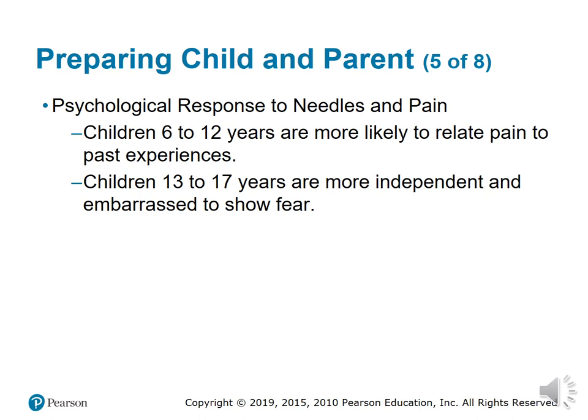With teens, it's a little harder because they don't like to show fear. They show fear in other ways. They'll show fear with their attitude. They'll show fear with, you'll clean, you'll sanitize the spot, and then all of a sudden they'll place their hand on top of it to tell you, no, don't stick me, I'm not ready.